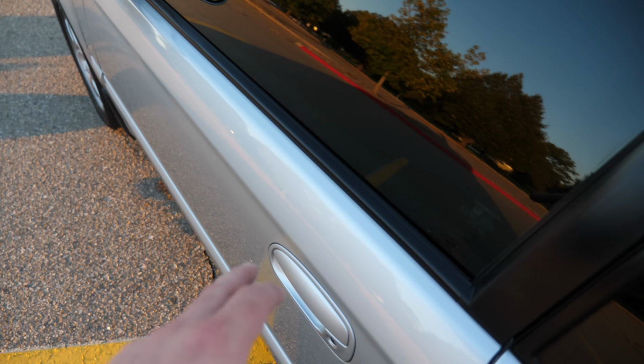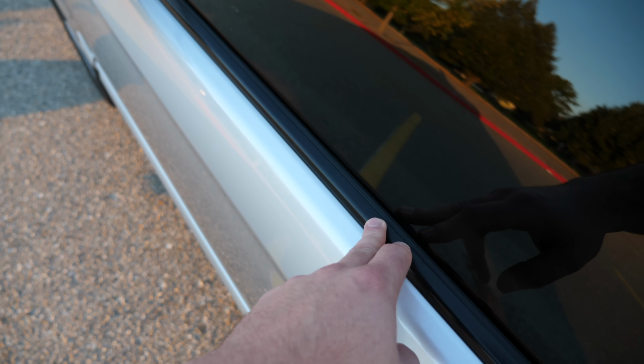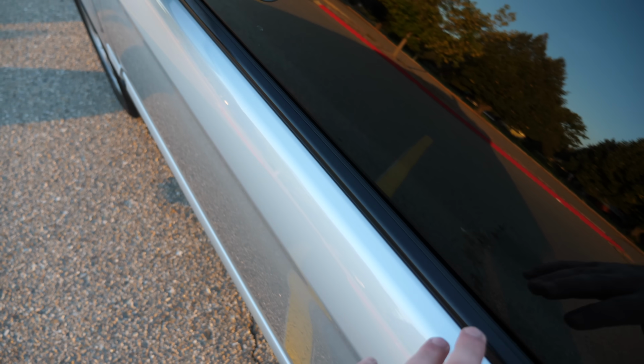But what's really crazy is the fact that the OEM window moldings here have survived all these years. I mean, these are actually still rubber, which is crazy because, again, most all of these have become brittle and chipped away, and you see that ugly metal underneath.